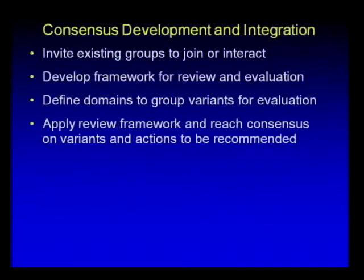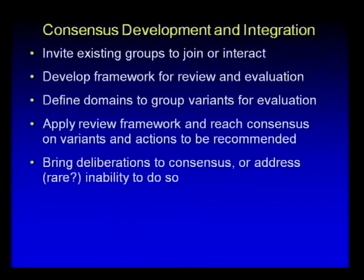And choosing people to be part of this that are consensus builders rather than perhaps the opposite, but recognizing that sometimes deliberations can't be brought to a consensus, and hopefully there would be a rare inability to do so, but it would be important to address that and to make it clear when there was not a consensus and why not.